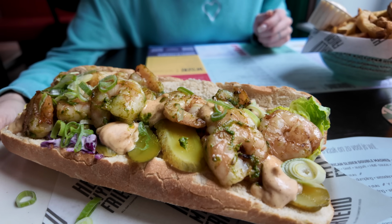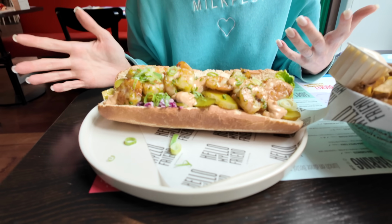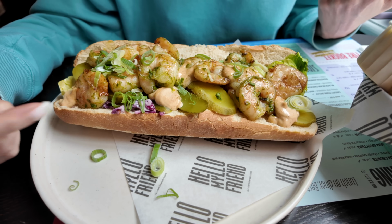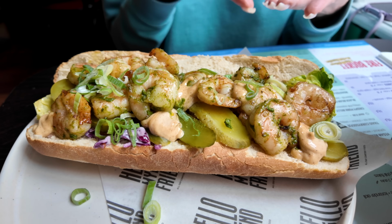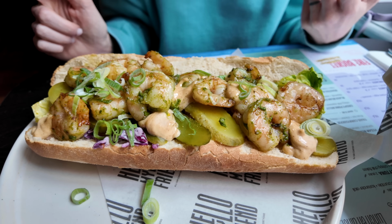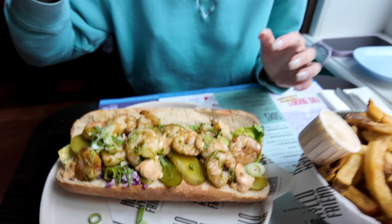Oh my God, this thing is huge. What do we have here? We've got obviously some shrimp, lettuce, pickle. Oh, you mean literally in it? Yeah, lettuce, pickle, some cabbage, green onions, some sort of remoulade. Is that what it is? Remoulade. It's remoulade for everyone.